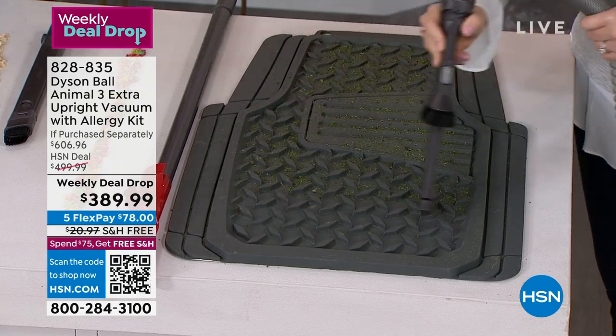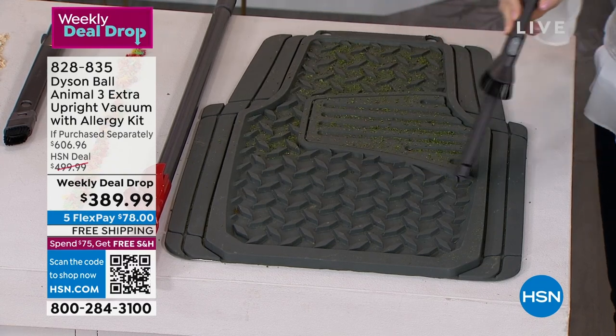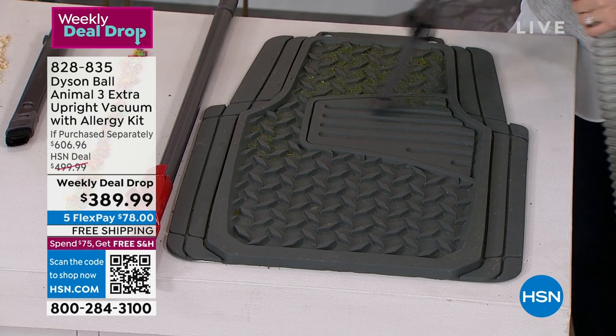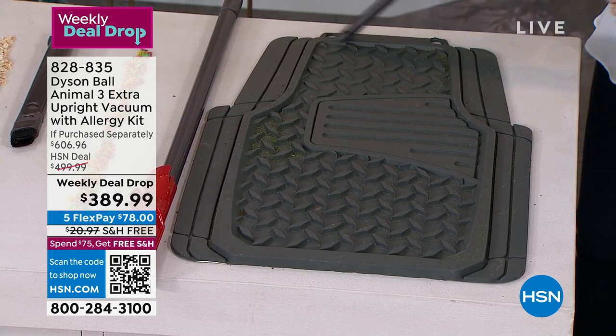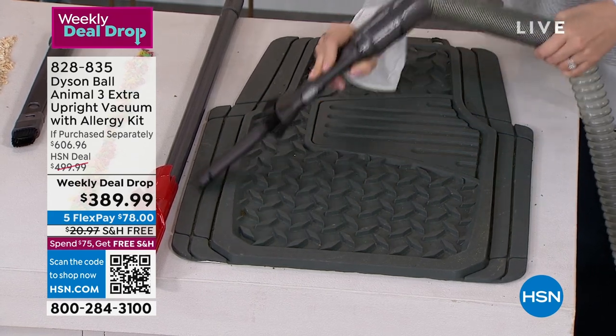Now, I love this. This is like one of those calming videos. I like to go nice and slow so you can see the dirt jump in. I can't go too slow because once you've got used to Dysoning, that's what I call it now, you want to go fast. You want to tackle the messes. Even though you're going fast, it's an effective clean.